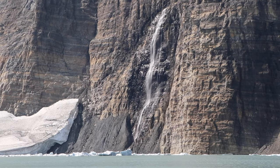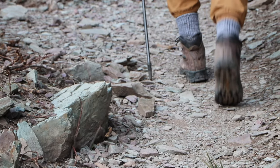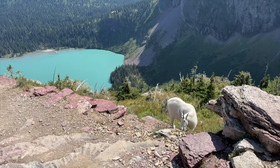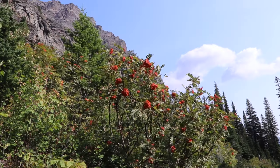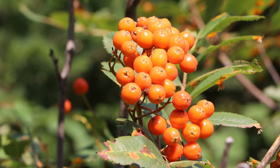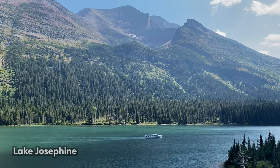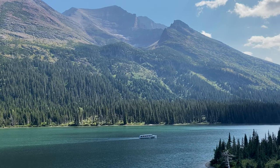After visiting the glacier, we spotted lots of wildlife on our way down, including a bear, moose, and mountain goats. You can also shorten this trail by taking the scenic boat ride across Swift Current Lake and Lake Josephine. However, this ride requires an additional fee.